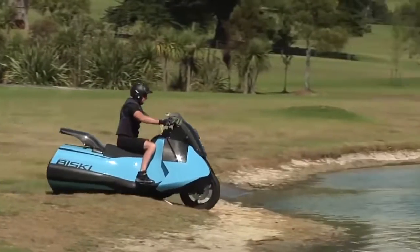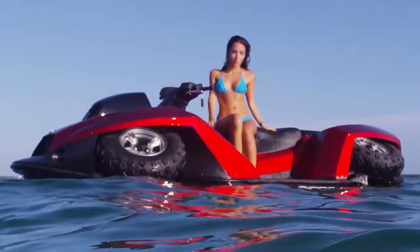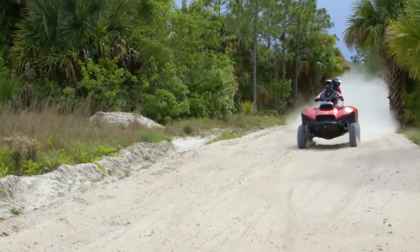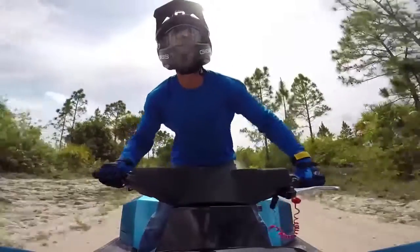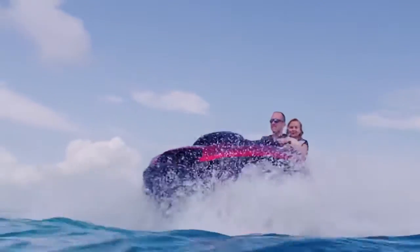The Bi-Ski isn't the only amphibious vehicle Gibbs has created. Check out this 4-wheeled hair-raising marvel, the Quad Ski. Described by Gibbs as the world's first sports amphibian, the Quad Ski offers non-stop excitement. One of the coolest speed demons on the water, it's pretty awesome on land as well, clocking in at speeds of 45 miles per hour in either environment.